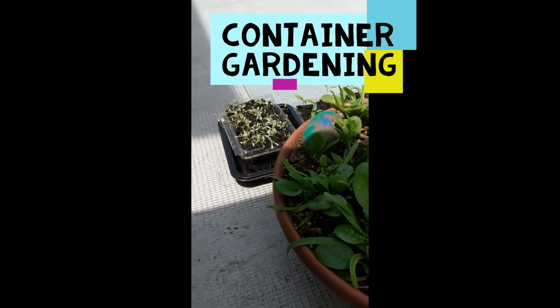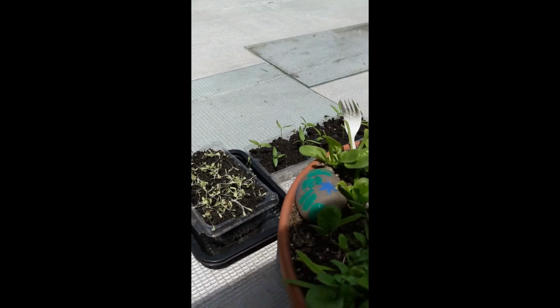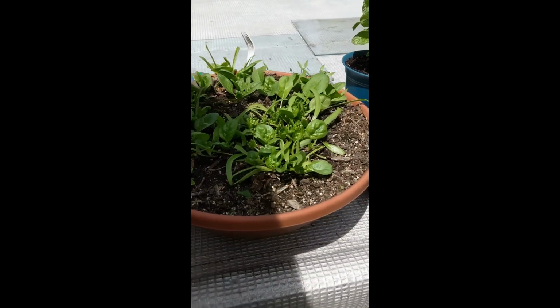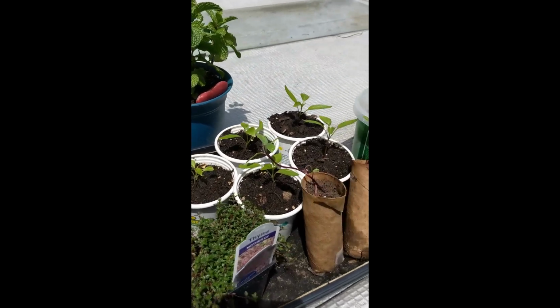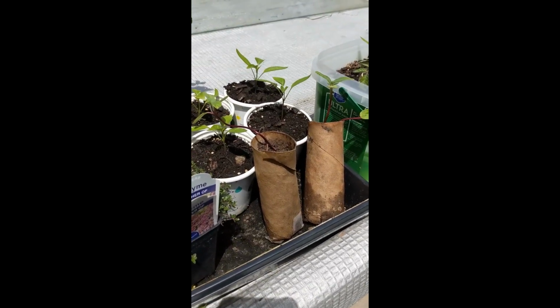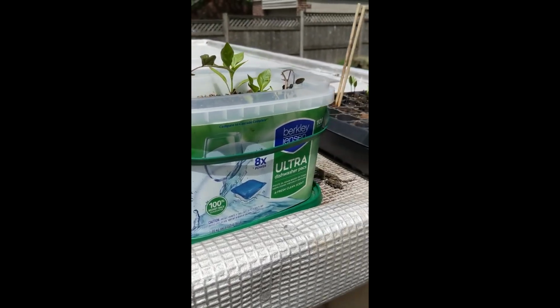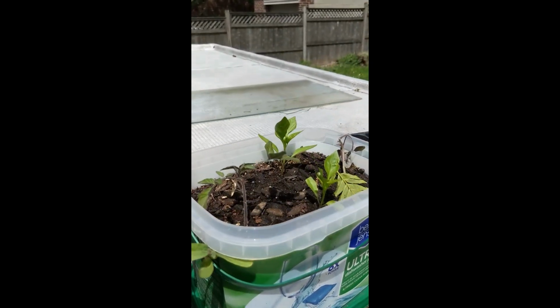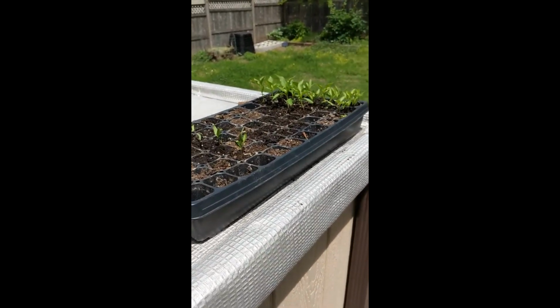I also have the lettuce outside that I started a few weeks ago, as well as our peppers. I have some spinach here, some mint, some jalapenos, our sunflowers, and our toilet paper rolls. I got a little creative here. I'm growing out of an older container. I have some tomatoes and peppers. And then I have some more peppers that I'm going to transplant in a pot.